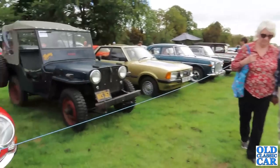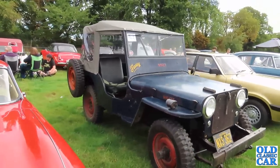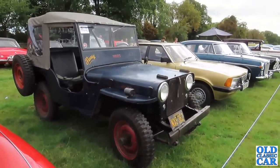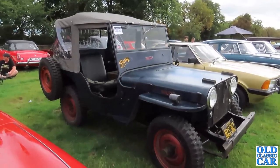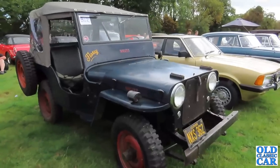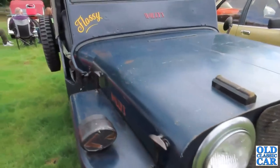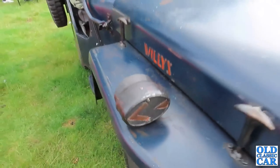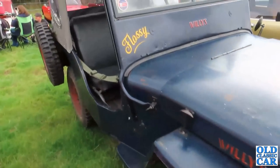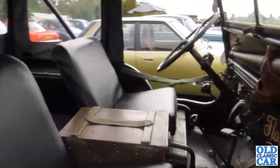Let's carry on along here. And a Willys Jeep. Now this looks like an oily rag er, so I'm going to have a proper look at this one. So it's a 1946, so it's a CJ as opposed to a military Jeep. So a quick scoot under the wire, 1946, old American turn signals, not dissimilar to the ones that I sourced in the States for Big Dodge.